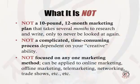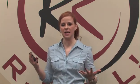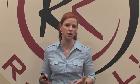It's also not a complicated, time-consuming process dependent on your creative ability. Look, most of my clients are IT guys. They're not creative marketing geniuses. They're just trying to get more, better quality clients, and they don't have a whole lot of creativity, especially when it comes to marketing. So the good news is these marketing oil wells, they're really not complicated. They're not time-consuming. They're a little time-consuming to set up. But once you set it up, it just delivers those clients that you want on a consistent, regular basis.